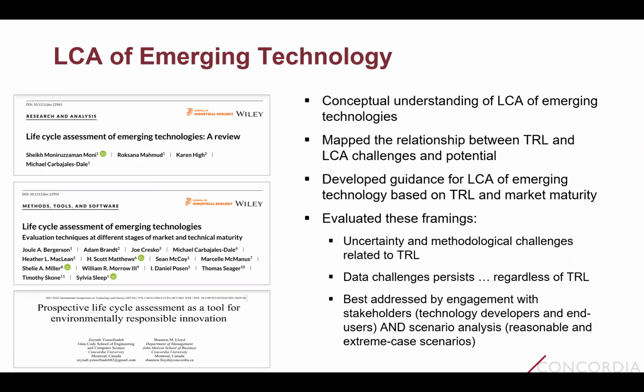And what we found is that data challenges persist regardless of TRL. And it's a fact that we just have to accept. And we'll get to that in another slide.